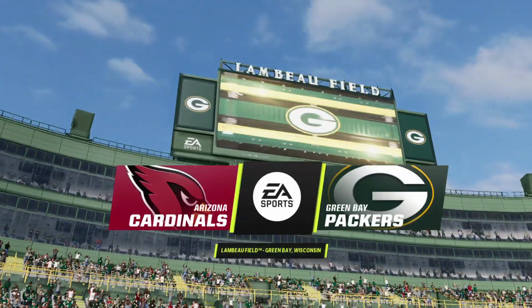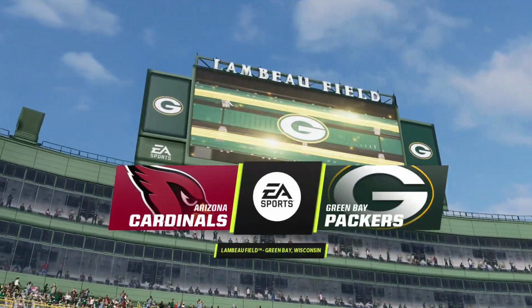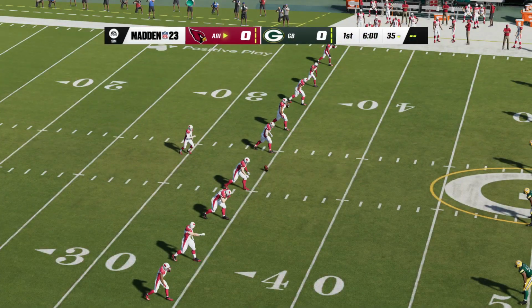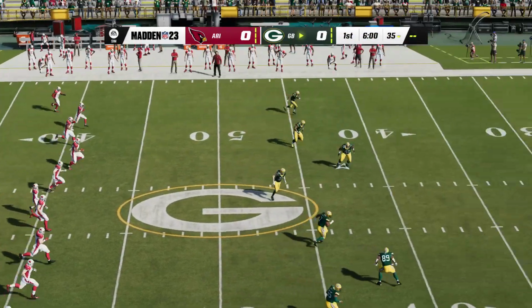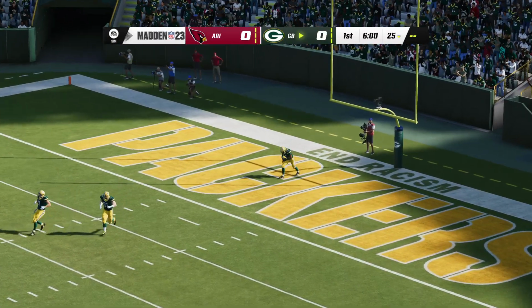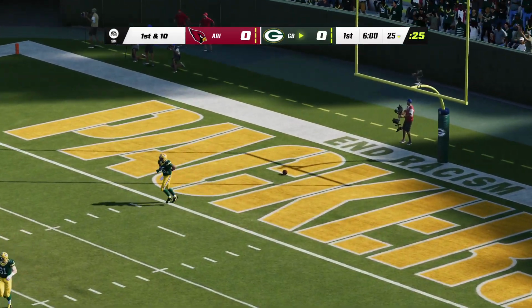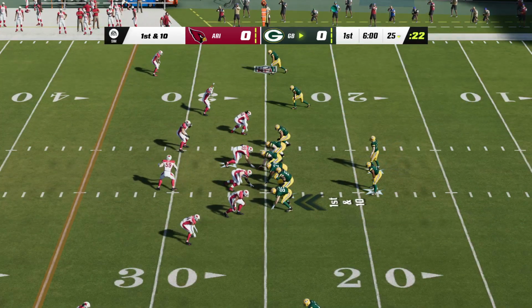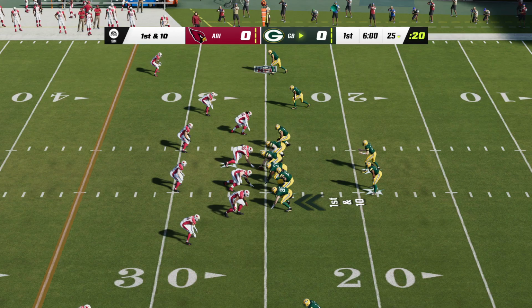Operating stadium in the NFL as you get a look inside Lambeau Field in Green Bay, Wisconsin. Today, we've got a good NFC matchup on tap between the Arizona Cardinals and the Green Bay Packers. And we will not get a run back here to start. It's a touchback, and it will come out to the 25.